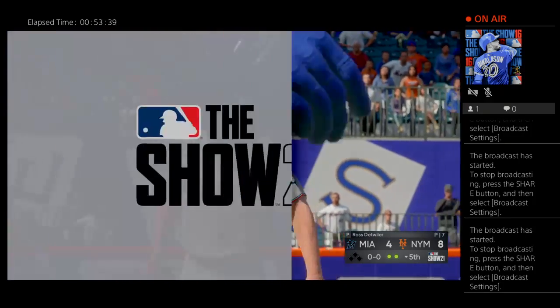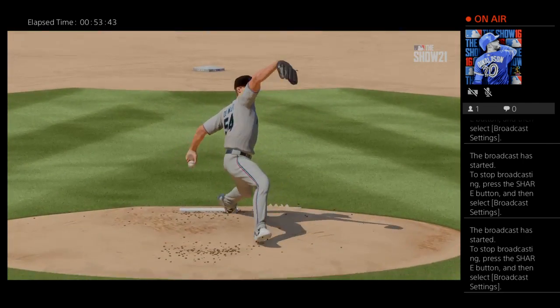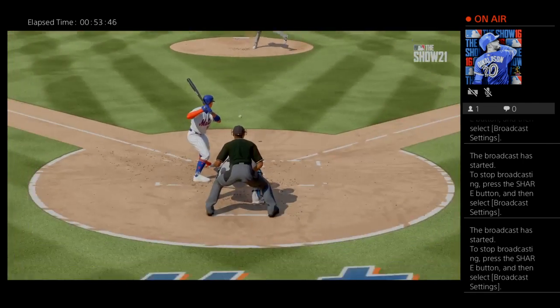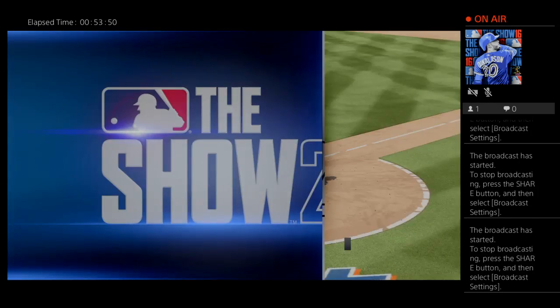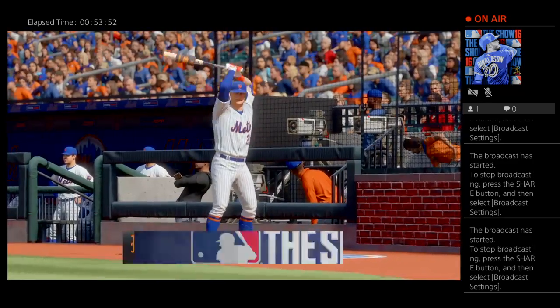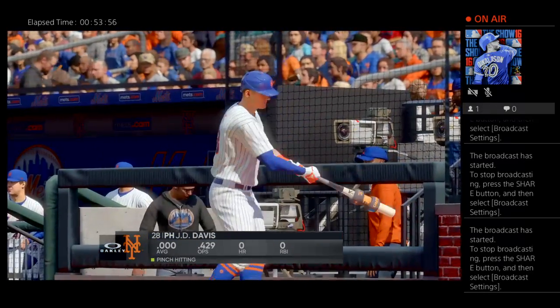Great spot on that 2-2 fastball. You can't place it on the inside corner any better than that. And as a hitter, there's just not a whole lot you can do with that unless you're looking for it and time it just right. Love seeing a guy that can work the inside with his fastball. J.D. Davis will grab a bat and hit for the pitcher here.